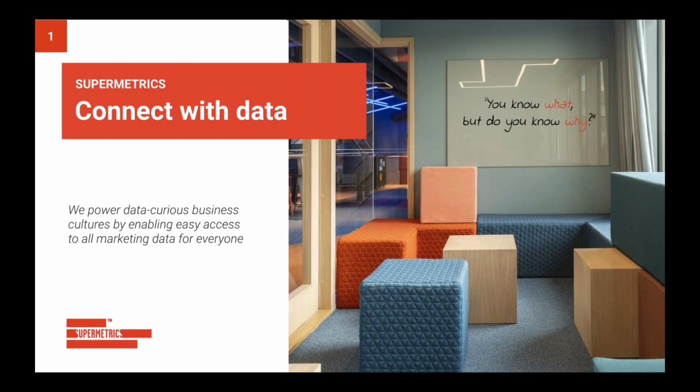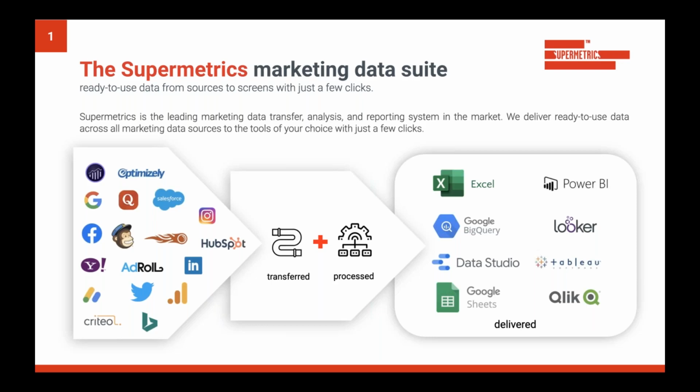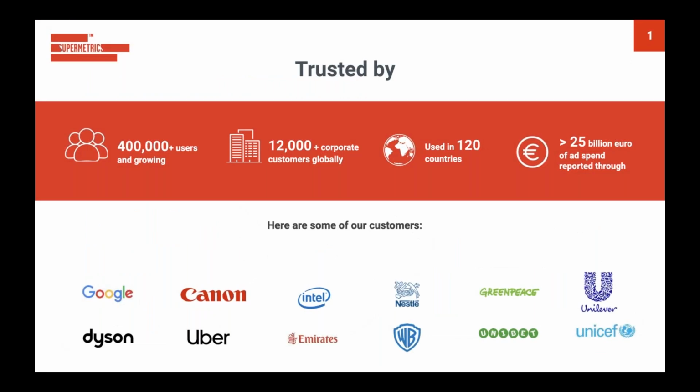So about Supermetrics. They can help you to connect with your data. What do they exactly do? They create plenty of different connectors for different ads, analytics, A/B testing or emailing platforms, with different data warehouses, spreadsheet platforms, or reporting tools like Power BI, Looker, Tableau, Qlik, etc. We will see later on how exactly you can use Supermetrics for your marketing data warehouses. Supermetrics are pretty big. They have a lot of users all over the world. They function in more than 120 countries, and they operate with an ad spend of more than 25 billion euros for now. And they have plenty of different clients that you've certainly heard of.